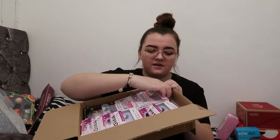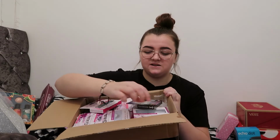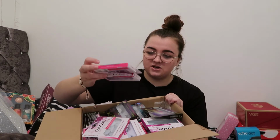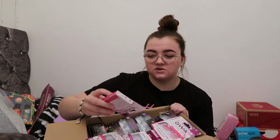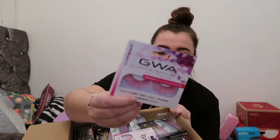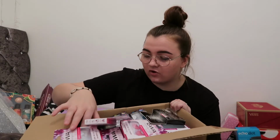The next thing I got is this box, and it is absolutely full to the brim with GWA eyelashes. So I think there's a good 25 to 26 pairs in here. There's literally so many styles, and they're not just normal eyelashes, they're a lot of crazy ones for more creative looks. Like I've got these ones that are pink. I've got ones that glow in the dark, which I think are really cool. I've got so many in here.